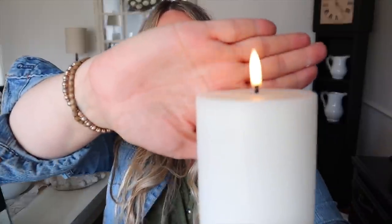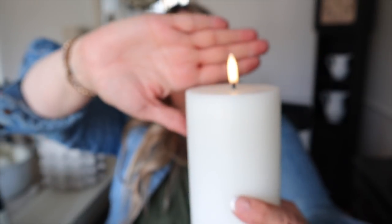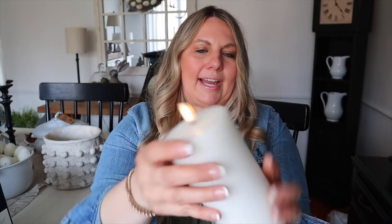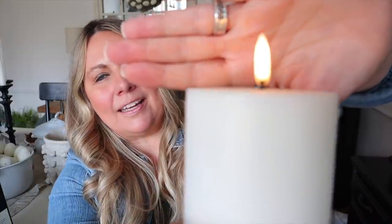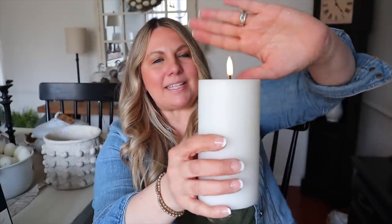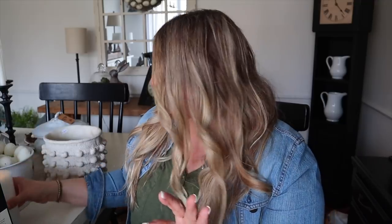Look at that, it's so realistic. I love that flicker of the candle because, I don't know if you can tell, at night it's probably better, but it really just mimics a real candle. I keep them on all the time. I love them so much. I don't know if you can tell, this one might be low on a battery too, let me see. But it really mimics a real candle. They're so worth it, I love those. So I picked up another set.